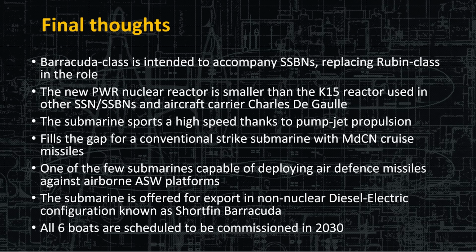It does have high speed thanks to its pump jet propulsion, and the fact that it only displaces less than 5,000 tons submerged is insane. A nuclear-powered submarine weighing in at 4,700 tons is a rocket ship, especially in acceleration. It's going to get to its max speed quick, unlike the Le Car.